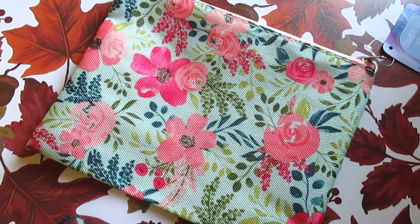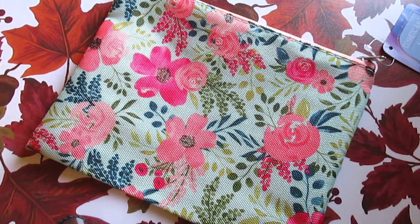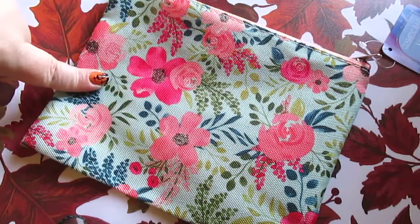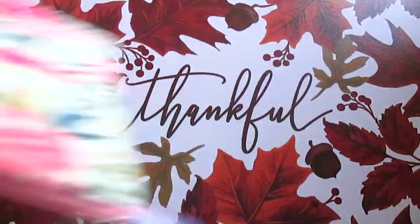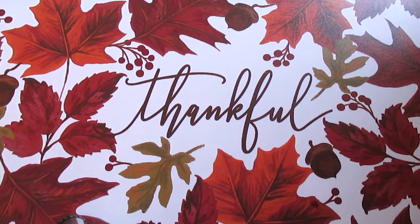I did pick up a new little cosmetic bag, and I just thought that was absolutely stunning. I had one picked up that said inspired, and they also had the avocado ones, but the floral print gets me every single time. Absolutely love this, and I think this would make great gifts or stocking stuffers.